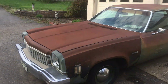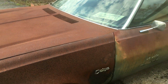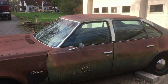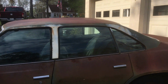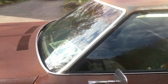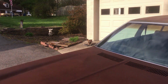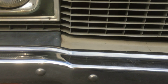So it's got a 350 in it that needs a lot of work. And you can see the patina or rust, however you want to define it, on the car. The car was originally olive green for military. You can see it was U.S. Army. If anybody can explain what any of these codes mean on the car, it even came with its original license plates. And it has only 70,000 miles on it.